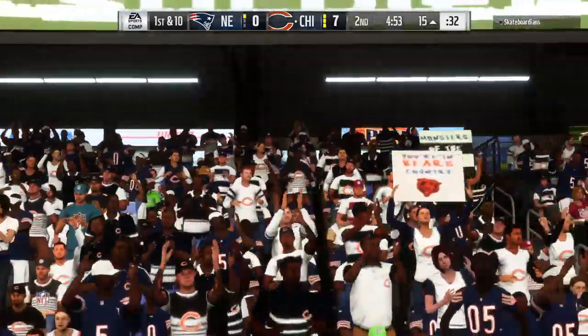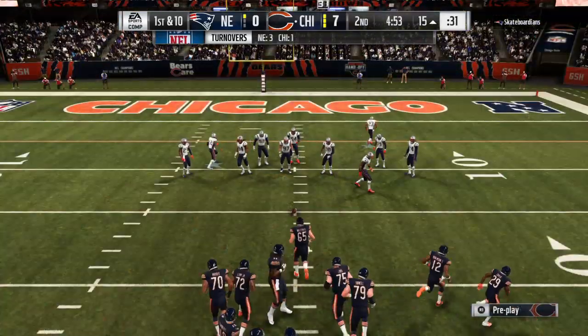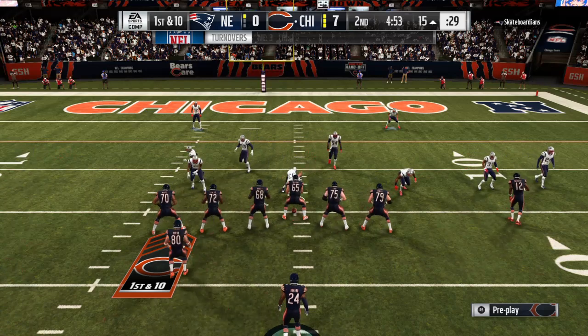And you can hear it all the way up here. Oski, Oski, everyone turn to block, find a spot. And now they're set up inside the red zone for their offense.